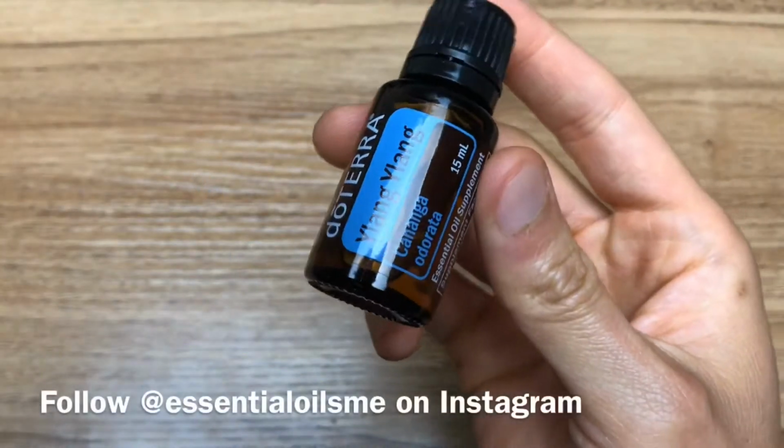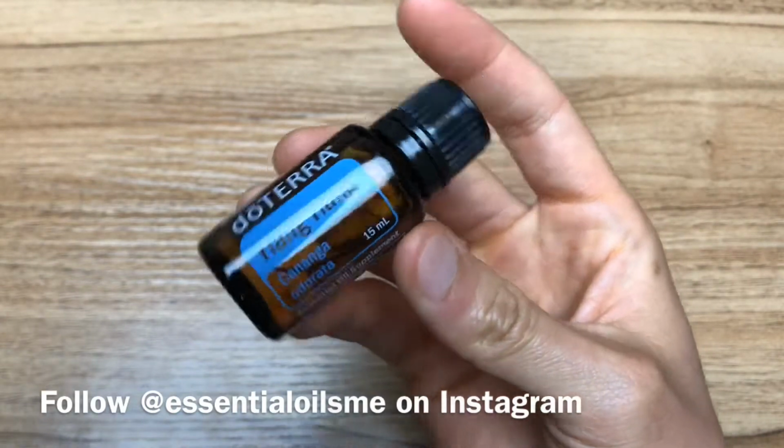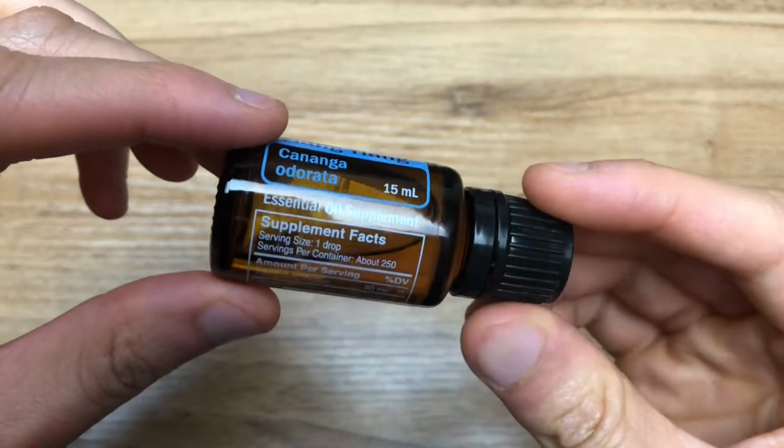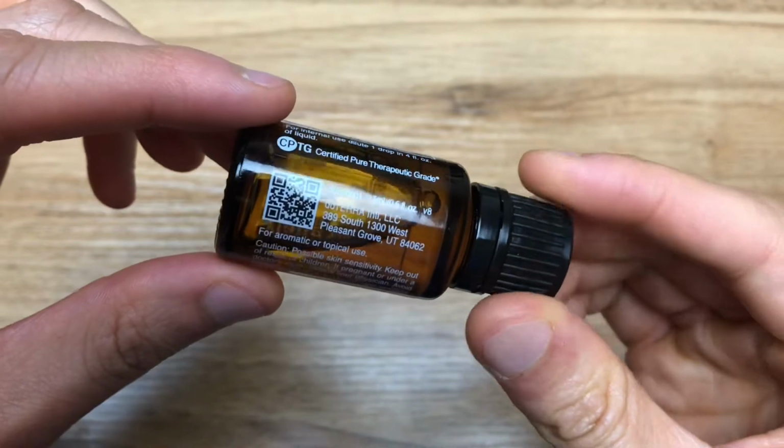Hey, it's Lance McGowan here with Essential Oils Me, and today we're going to talk about the benefits and uses of Ylang Ylang essential oil. Ylang Ylang essential oil is derived from the star-shaped flowers of the tropical Ylang Ylang tree and is used extensively in making perfumes and aromatherapy.